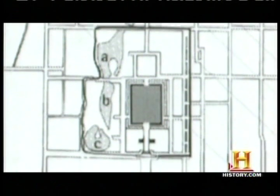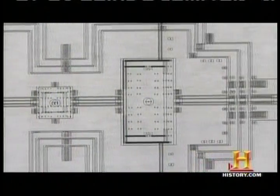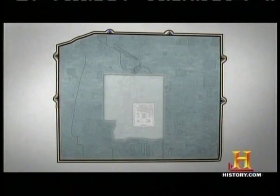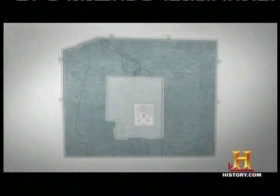While studying city plans showing how the Forbidden City looked when it was first built, the team notices something strange. For much of its history, the Forbidden City was the innermost of 3 cities, each with its own walls, which raises the question, if it was already so well defended, why put so much effort into the Forbidden City's fortifications?